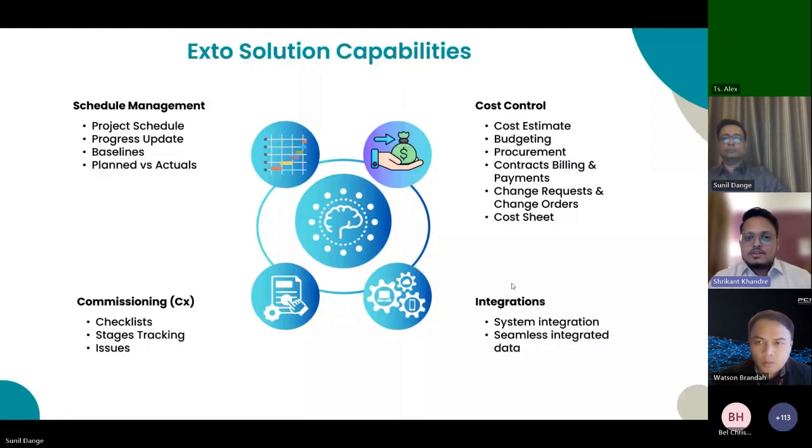Another important aspect when it comes to Exto is that Exto has its own integration platform. It's inbuilt in Exto itself. When I talk about integration, what I mean is when users have their own scheduling platform, let's say a user has MSP or Primavera, and they want to continue using it, they can easily integrate such a tool with Exto schedule. No need to discard the previous software. They can easily be integrated with Exto schedule, and the user can simply punch in the data, and the data can come in and go out easily.